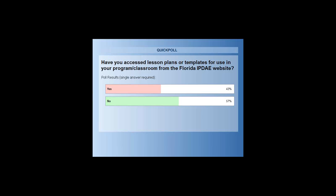From what we see from our results here, about 43% of you have accessed lesson plans or templates from the Florida IPDAY website, with 57% of you saying no. So what we do want to do is share some of those in case some people are just not aware that those resources are there. We have a growing library of resources out there, and we want to make sure we spread the word that things are there. As we always like to say, we don't want to reinvent the wheel, so that you can have access to those different things as well.